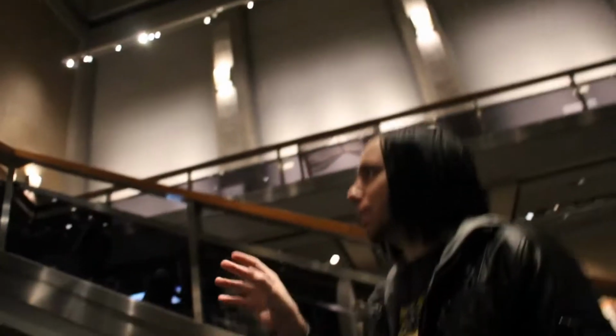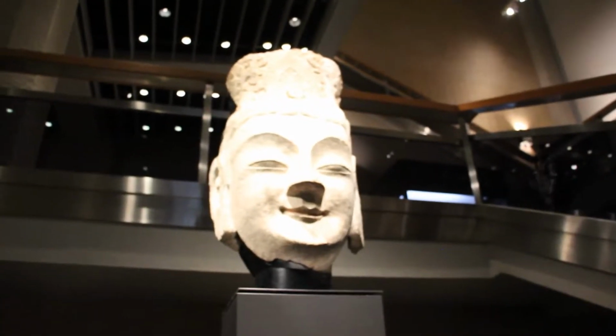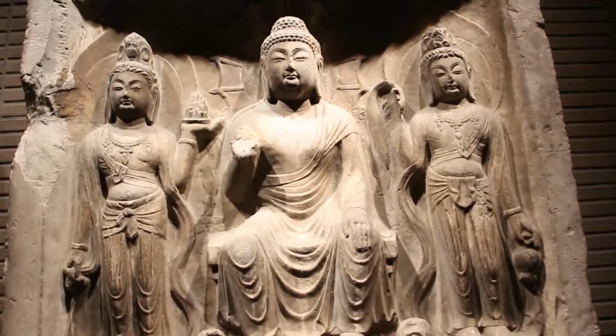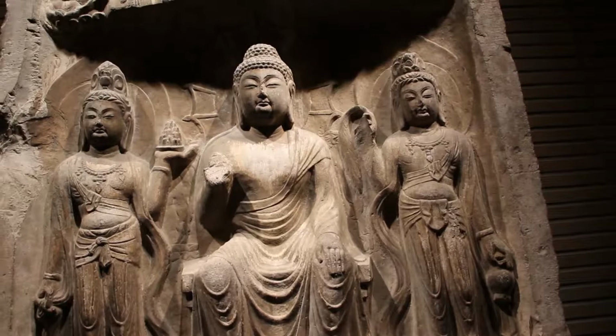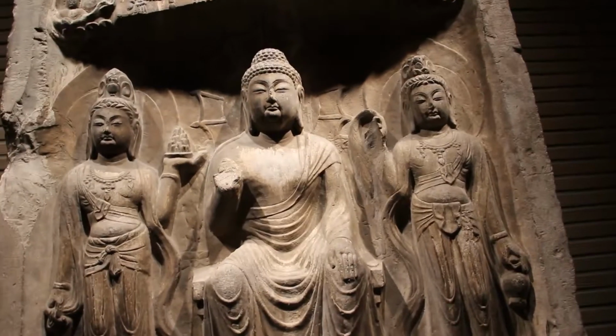Is this all the same guy? I think that's another Buddha. This one's not privately owned though. Let's see what else we can get. I wonder where that guy's hand went. I wonder if he was waving or holding something.